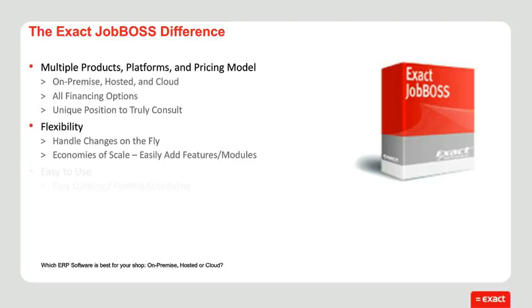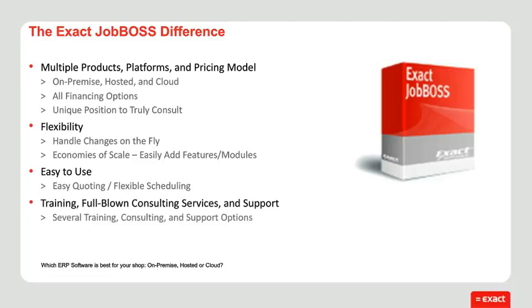And it's very, very easy to use. So easy quoting, easy scheduling, easy in and out. I've heard of a number of scenarios where customers, if they lose a job or lose a quote, the first thing they do is go back to the history. They dig up why they lost it. They look at their margins. They look at how it compared to the last time. So having that history is a really strong part of our software.